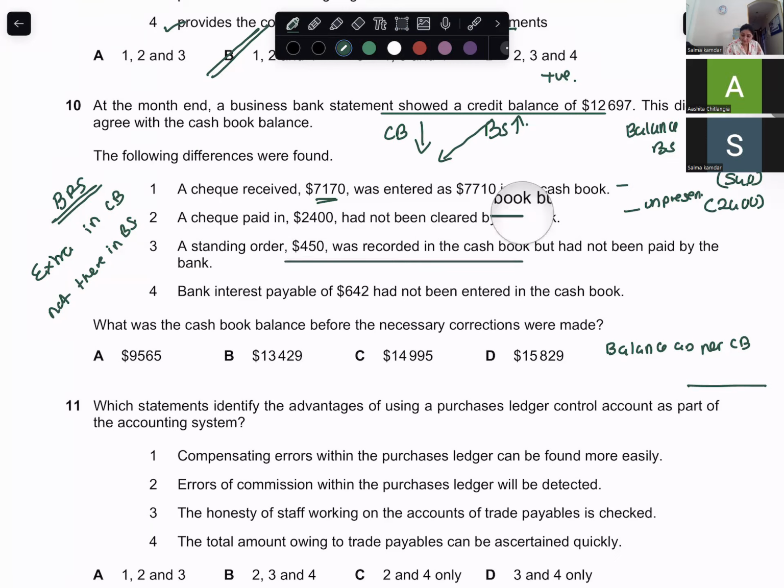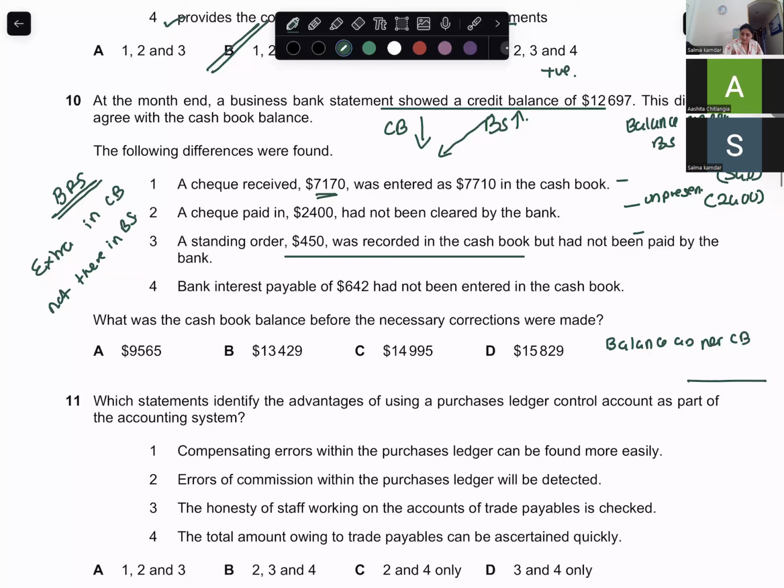A standing order $450 was recorded in the cash book but had not been paid by the bank. Then what will you do? Subtract again. Then, bank interest payable of 642 had not been recorded in the cash book. So you add.